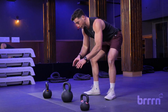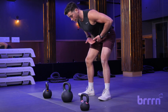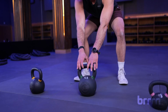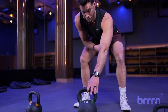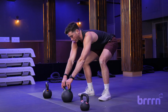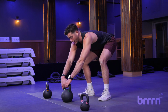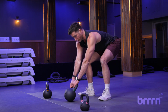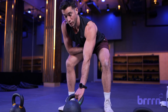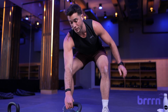Now we reach for the bell, okay? I'm a little far from the bell here, so you'll find your right distance. We hinge, we reach for the bell. Now, as we put our hands on the bell, we're gonna start to engage our lats. We're gonna almost think about pulling the bell towards you, almost breaking this bell in half. We tilt it forward, and now, in this position, our lats are engaged. Our hamstrings have tension. Our glutes have tension.